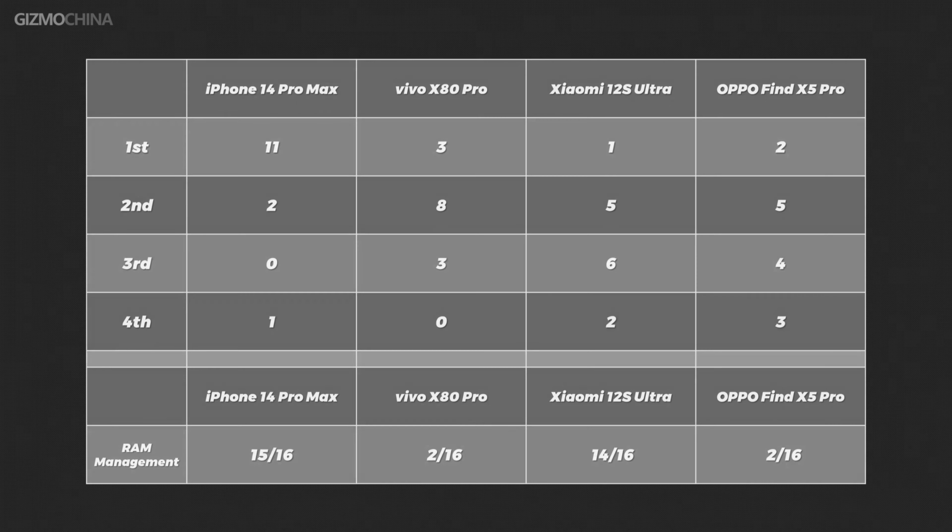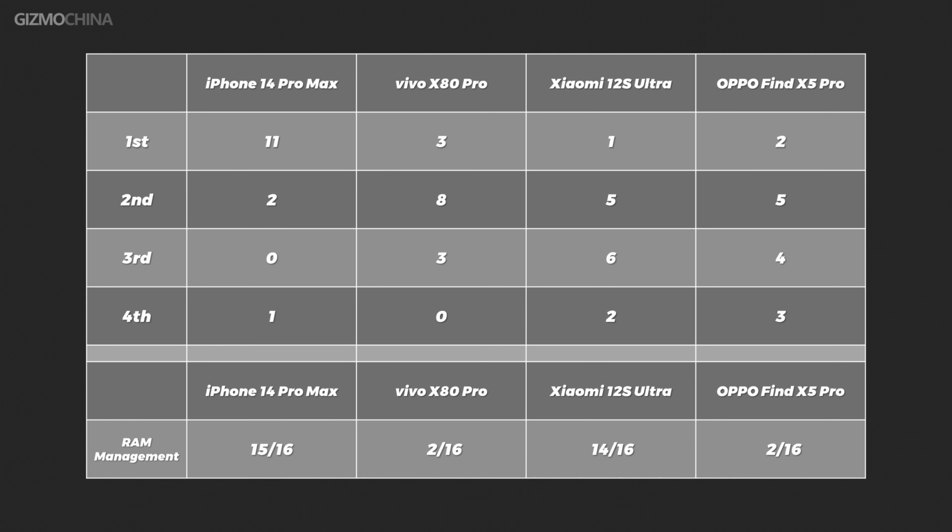There are 16 different types of apps in this test, and we found that no matter what app, the iPhone was always the first to open it. And the app was almost never killed. The test was an overall victory for the iPhone 14 Pro Max.